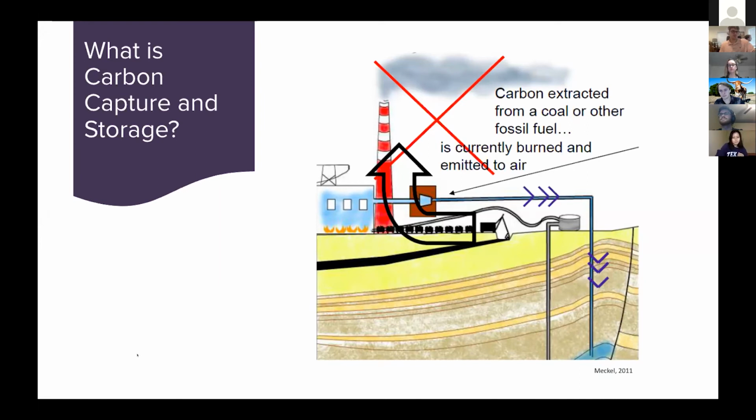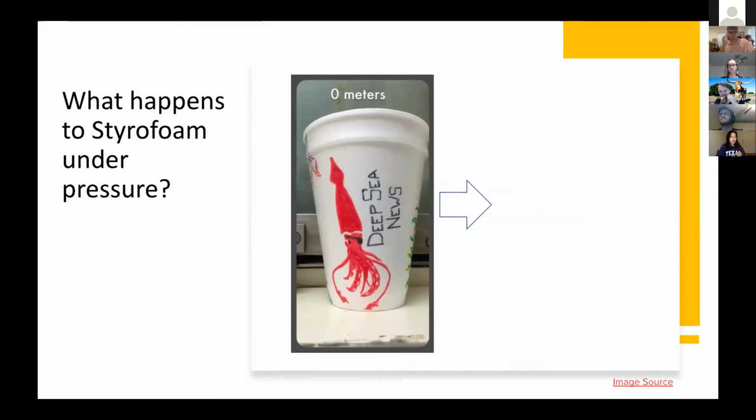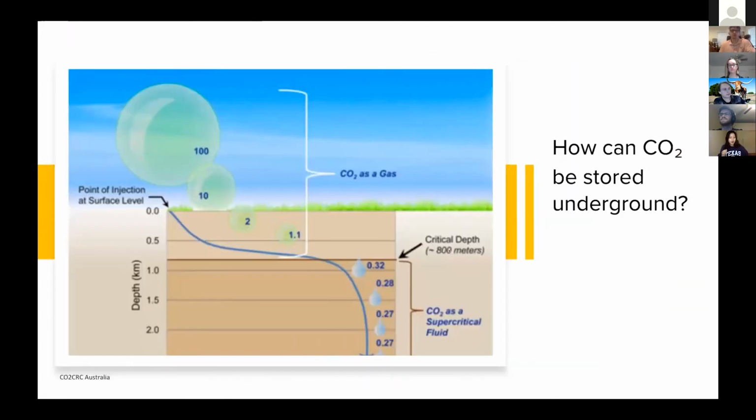Right now, I want you to take a look at this styrofoam cup, and I'm going to show you what happens if we bring it deep into the ocean. As you can see, it shrinks because of the high pressure in the deep ocean. The same thing happens with CO2 as well. If I blew up a balloon filled with CO2, it would be as big as my face, or as you can see in the slide, it would be as big as this.